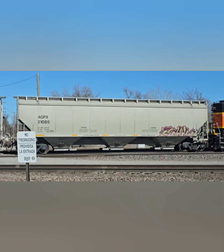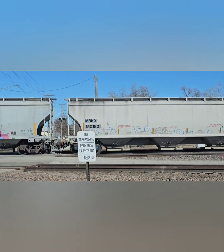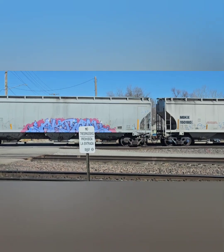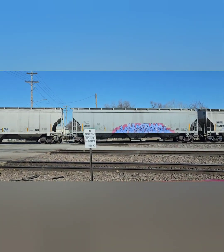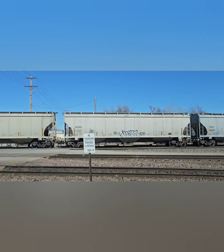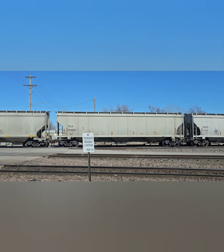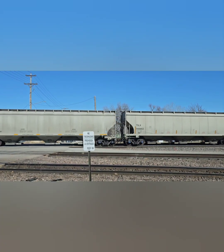It is building a train here. Hobson Yard is a classification yard for BNSF. There's a hump here. A lot of the manifests that we see on the Creston Sub and the St. Joe Sub come in here, go over the hump, get broken up, and then back out onto the system.